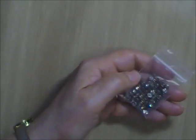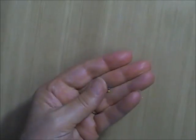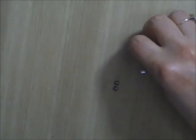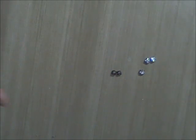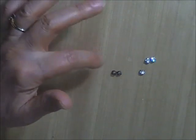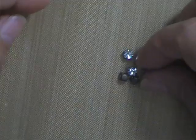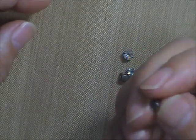Lot E is a set of 50 prong-set crystals. These are not from the bodices that I've been selling that have crystals on them. These were taken off of, I think it was the hem trim around a dress. It had these crystals and pearls intertwined, and this is what they look like. They are prong-set with a kind of silver-ish backing.